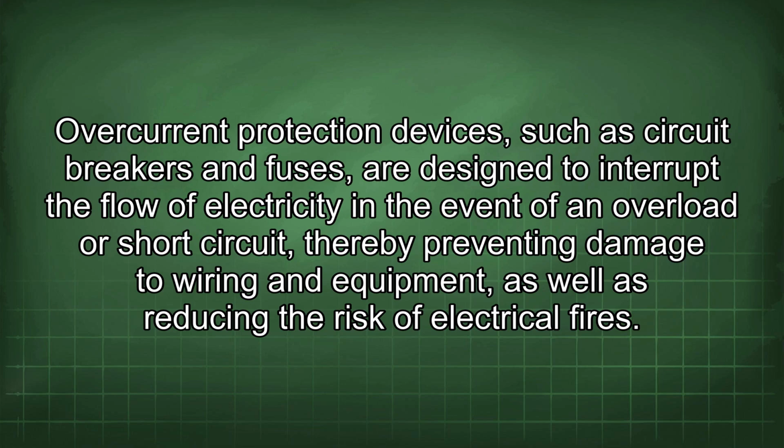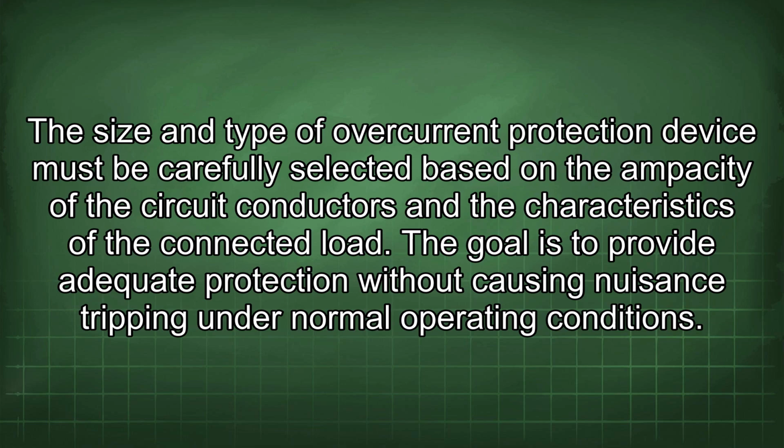Overcurrent protection devices, such as circuit breakers and fuses, are designed to interrupt the flow of electricity in the event of an overload or short circuit, thereby preventing damage to wiring and equipment, as well as reducing the risk of electrical fires. The size and type of overcurrent protection device must be carefully selected based on the ampacity of the circuit conductors and the characteristics of the connected load. The goal is to provide adequate protection without causing nuisance tripping under normal operating conditions.